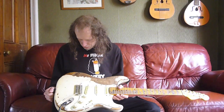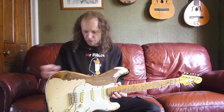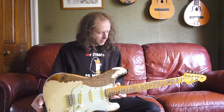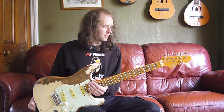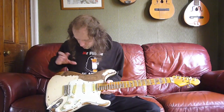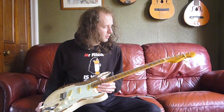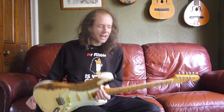I say it was originally black. There's still a little bit of black in it. You can still see bits of black here and there in the finish. Yeah, this is one of my main gigging guitars, and will be one of my main gigging guitars until it dies, basically. Which, touch wood, will never happen, because I absolutely love it to bits, and I'll keep it working for as long as I can, because I love it.